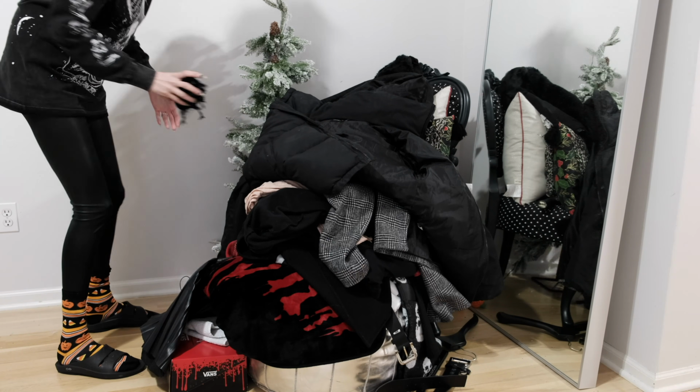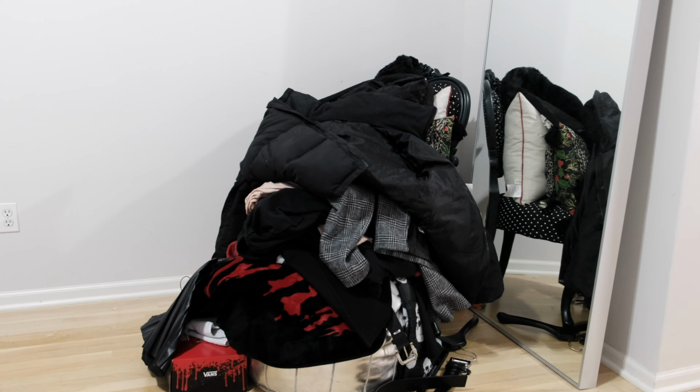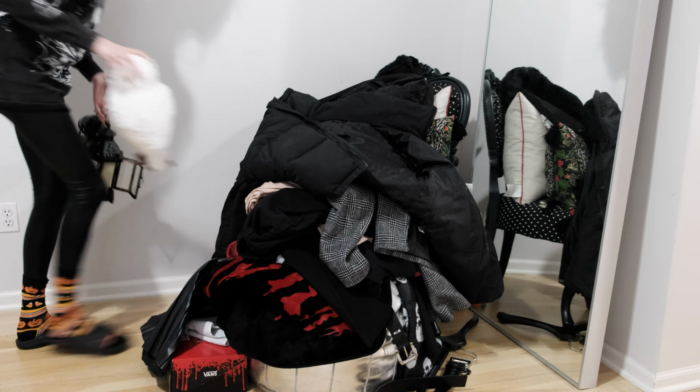All right, so here we are in my bedroom. We're getting started, and the first thing I'm going to do is start decluttering all of my obvious clutter. I like doing this because I feel like it really makes a difference right off the bat.